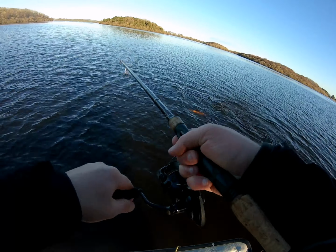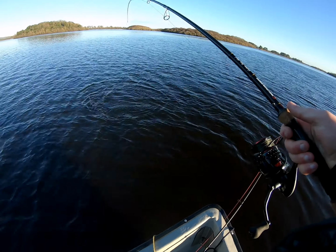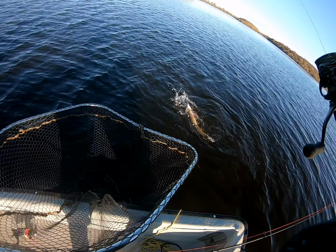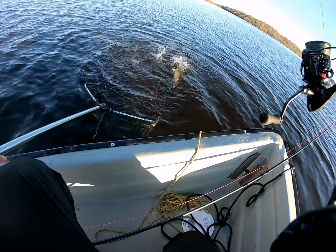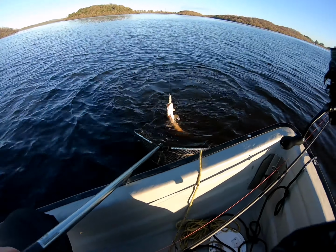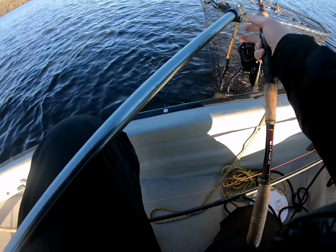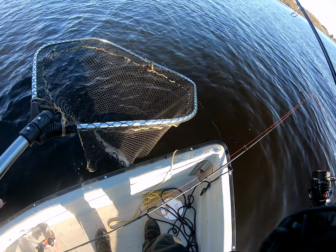First cast with a 3D river roach. I'm not gonna lie, actually, I thought that was a much bigger fish when I hit. There we go, maybe that's what they want. Only a baby.